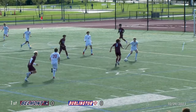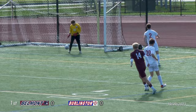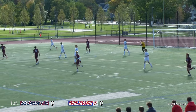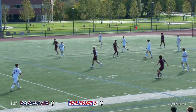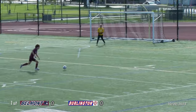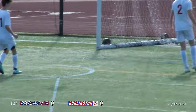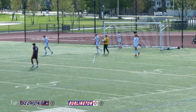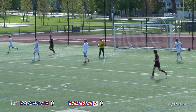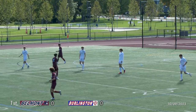Straight to Belmont. Belmont has a chance to score. Shot. Oh, shot. Oh, good save by the keeper. Straight to Belmont again. Another chance to score. Crosses it. Cross. Oh, good save by the keeper. That is number 3, Alex Cook, with the last 2 shots on goal.